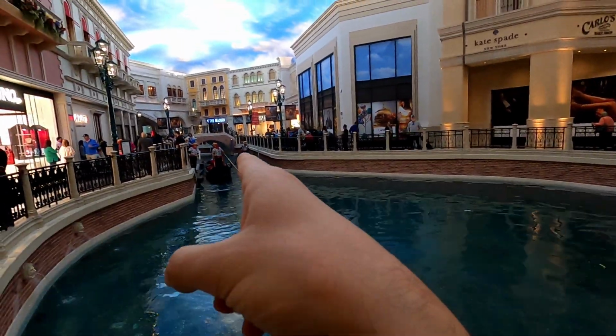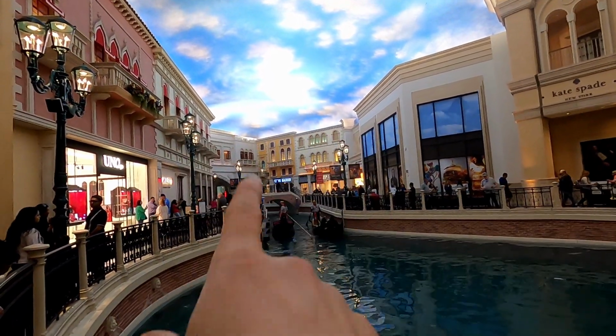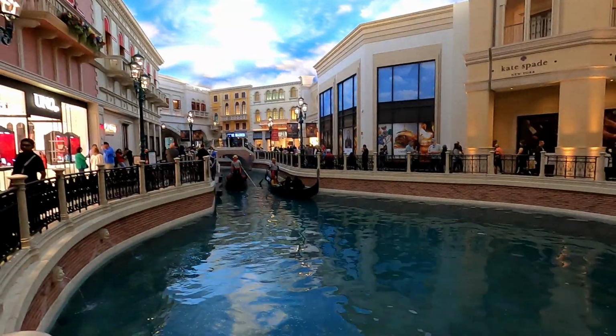This looks like a dead end, but maybe they just come up to this area. Maybe they start and stop here if you're taking the indoor ones. And look at that, you got this indoor mall. Maybe we should walk this way just to see it all. That is awesome. Really, really cool to see the gondolas out here.